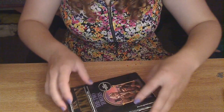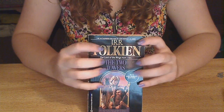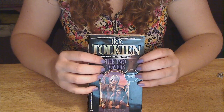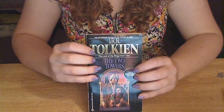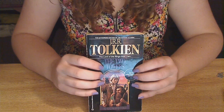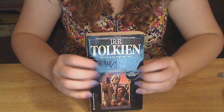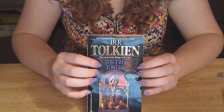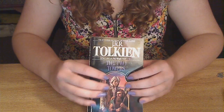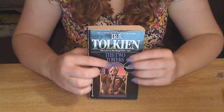Here we go. So first, we have the 2 Towers, and this is my Tolkien collection. I just collect new editions of the books that I don't have. So, this one here, my mom actually got for me. She's a teacher, and one of her fellow teachers was just throwing away books, which is really a shame. So she recovered this one for me, which is great because I don't have this cover yet.